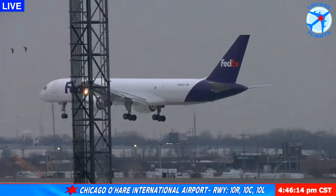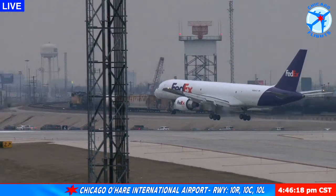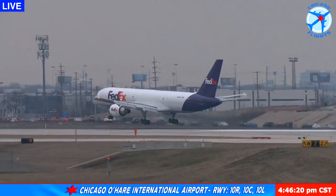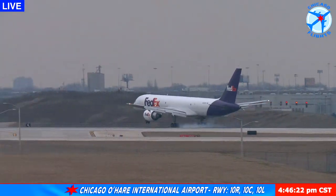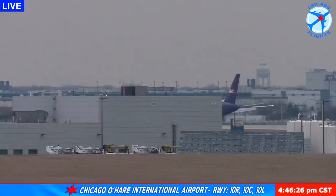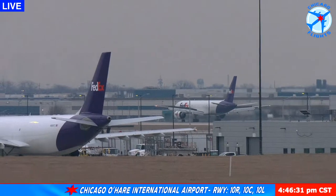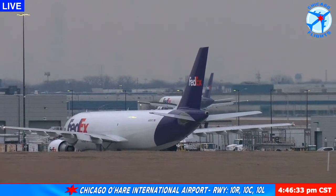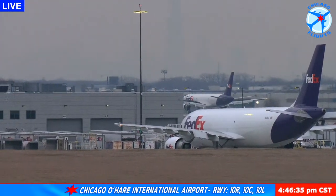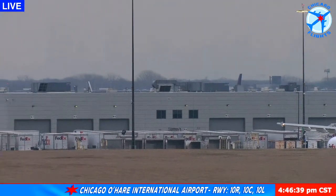Contact ground 49. Wisconsin 6137 O'Hare Tower, wind 140, turning 9 left, cleared to land. Cleared to land, 9 left. 6436 Tower, Charlie, cross me 10 left, make contact ground point 9. Cross 10 left, Charlie, ground point 9.